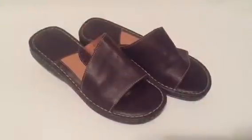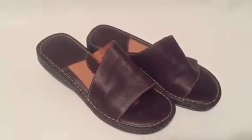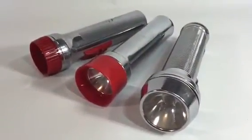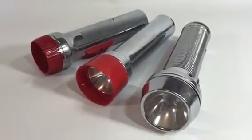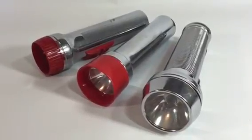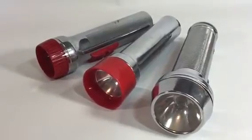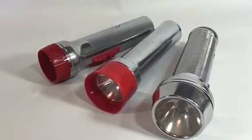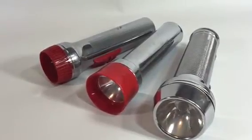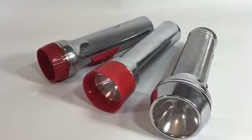Paid about $3.50 for these sandals. They're Bournes, and they sold for $42. This is kind of amazing. We bought a box of junk in an online auction, paid about $1.50, and these flashlights were in there. They've been tested now, and they all work. We have a Rayovac, a BMG, and an Everready. And they sold together for $25.